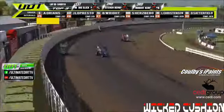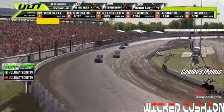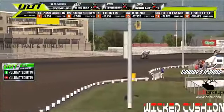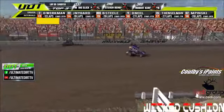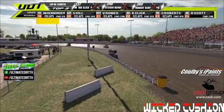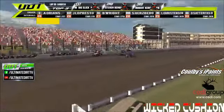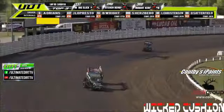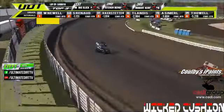Let's take a look at the Colby's iPads. Instant replay. He was committed. He even tried to slow up, and they made contact. He half spins. Renault just misses him, and Kirstetter finishes off the job. Can't do much when a car's spun in front of you. Oh boy, oh boy, oh boy.